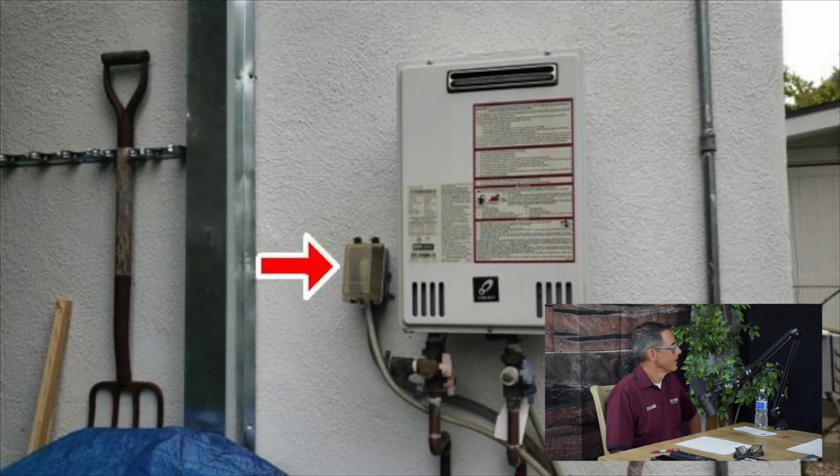Yep. Again, I really wish he would have backed up and not been so close, because what if you don't know if the water heater's on the right side of the house or the left side? It'd be nice to back up a little bit to just show, oh, it's over there.